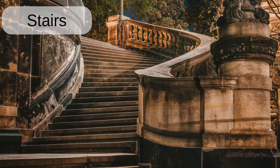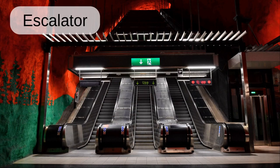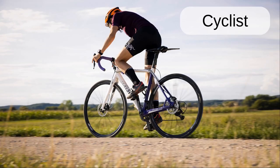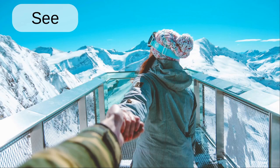We might have to go up or down and use some stairs. Moving stairs are called an escalator. We might see a cyclist, which is a name for someone riding a bicycle. Some areas of the city have a ban on cyclists riding bikes in them. We might even stop by a lookout, which is a good place to see a lot of things.